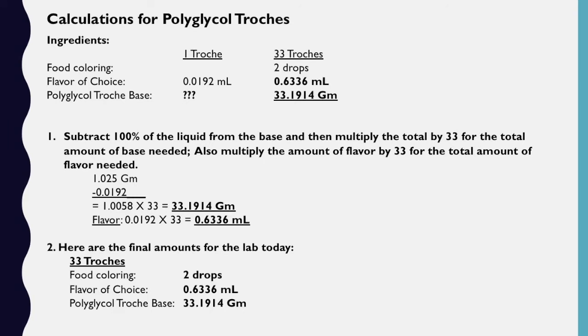The amount of polyglycol troche base required for this formulation prior to displacement of any powders or liquids is 1.025 grams per troche. For the polyglycol, we are only adding liquid to the base. Therefore, we just need to subtract 100% of the liquid from the base. This will give you the amount of polyglycol base needed per troche. Then multiply by 33 for the total amount of base needed. Also multiply the amount of flavor per troche, which is 0.0192, by 33 for the total amount of flavor needed.